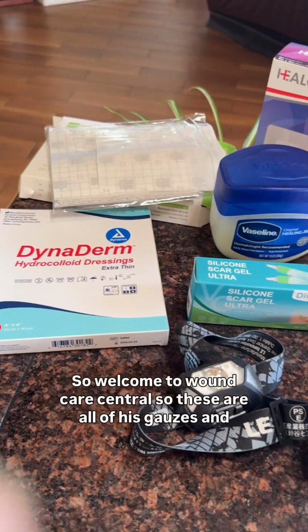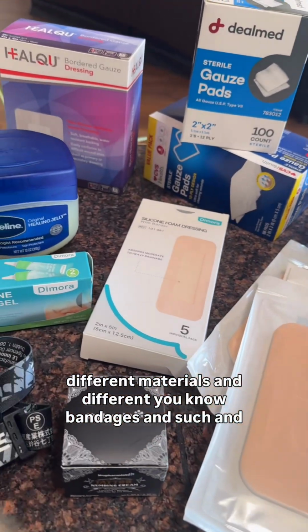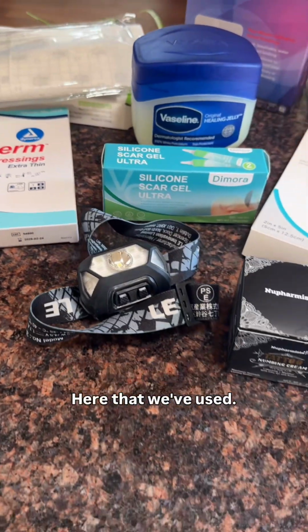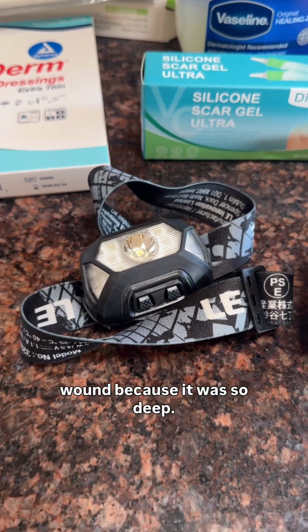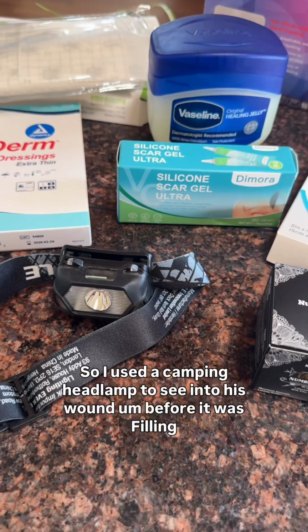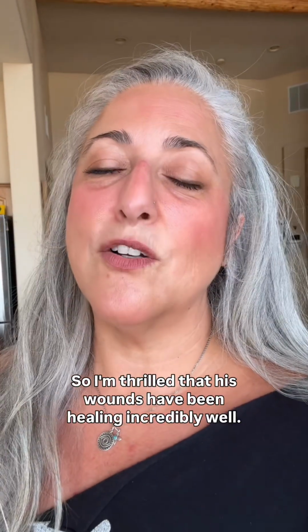So welcome to Wound Care Central. These are all of his gauzes and different materials and different bandages and such, and gear that we've used. I actually even had to use, I told him I'd have to go spelunking in his wound because it was so deep. So I used a camping headlamp to see into his wound before it was filling in. The good news is it's doing much better. So I'm thrilled that his wounds have been healing incredibly well.